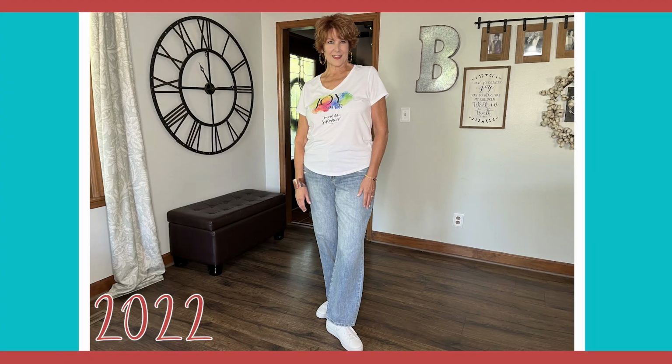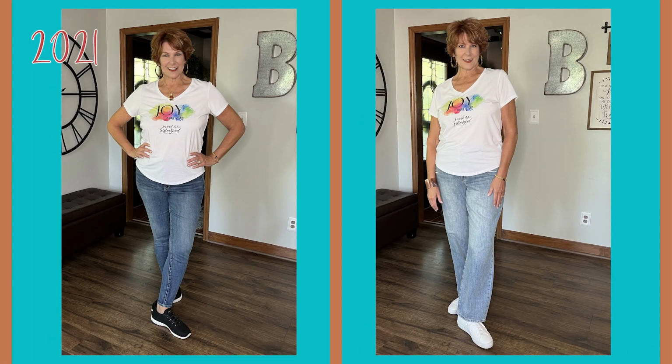Now look at the same graphic tee paired with this year's relaxed fit jeans and a pair of crisp white sneakers. Look at the difference in the look. I love it. Now I think I added in this picture, did I add it to that? I don't know if I did, my bag. But let me see, I might not have my bag in that photo. But if I did, we'll talk about that in a little bit.